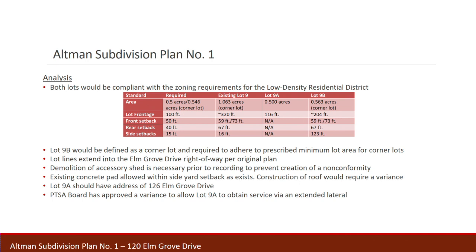As referenced earlier, the creation of Lot 9A would result in the existing accessory shed being located on the lot prior to the construction of a principal structure. This would cause Lot 9A to be a nonconformity. Because of this, the shed is proposed to be demolished. Said demolition shall occur prior to the recording of the final plan, as mentioned in the condition I will outline in a bit.